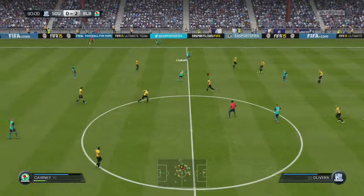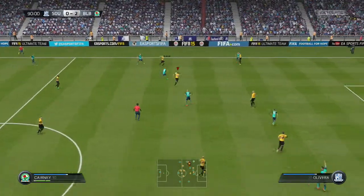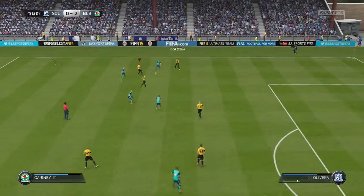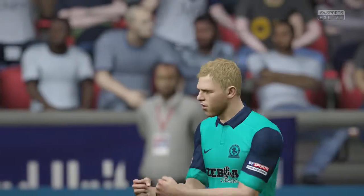We need this ball if we want to get anything out of this game. We just don't seem to have the ability to get the ball back off of them. They seem to be able to hold it with ease. We get the ball back this time. Can we keep it for more than a second? No. The referee blows his whistle. It's full time. We lose 2-0.